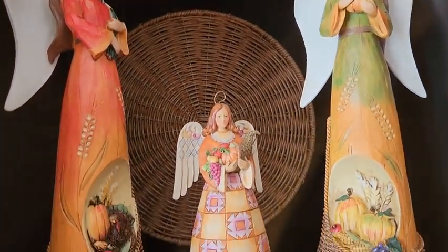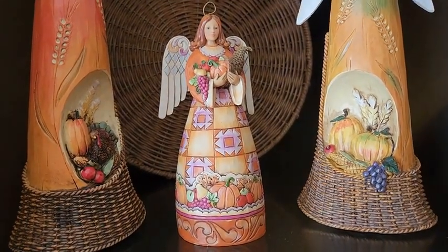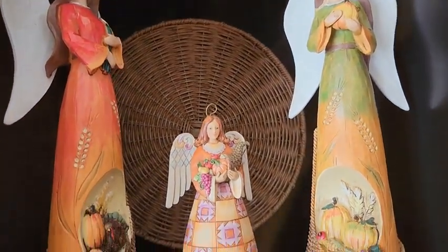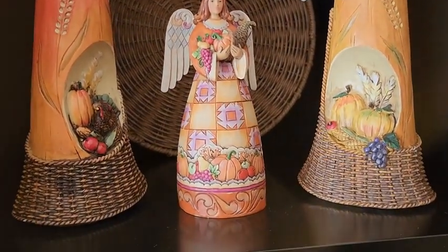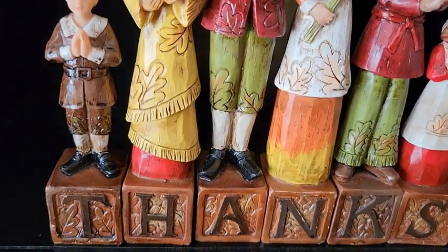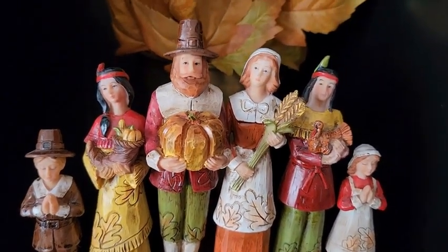The two tall angels I got from QVC years ago, and I think the Jim Shaw little angel, I got her from Amazon, I think. It was quite a while ago too. And these Thanksgiving figurines I got from QVC years ago as well.